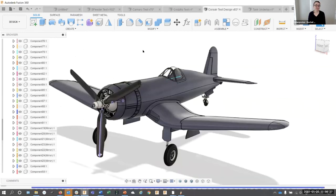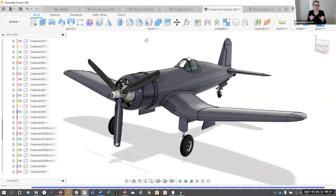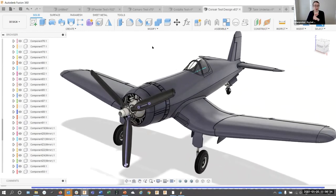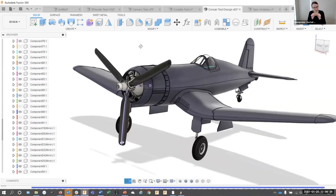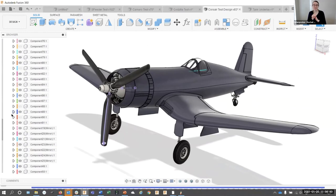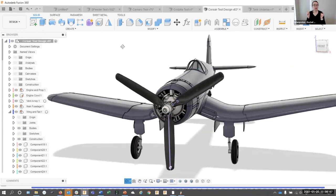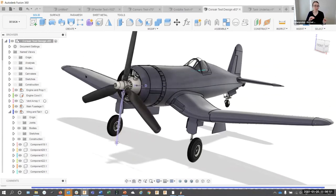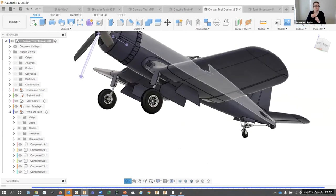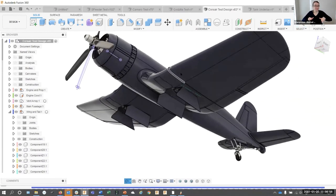I'll show you this model because this is actually one of my current projects. This is something I'm working on now, and I never stop learning, right? You keep pushing. This Corsair model is me getting better at file management and pushing my understanding of Fusion, and how complex I can make something and how I can tell a story with movement. So the prop turns, the gears articulate and fold together.